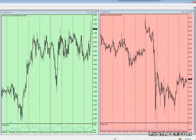As you'll notice, my charts are colored. One of them is a salmon-y color, and the other is a green color. Basically, I have a couple of things that I do. I have more of a swing trading type of approach, and I also have a day trading approach. So depending on what I am looking at, I change the color of my chart.